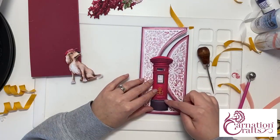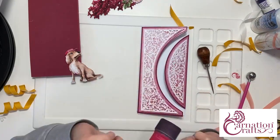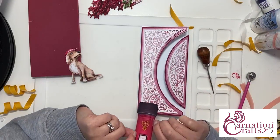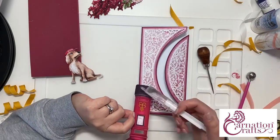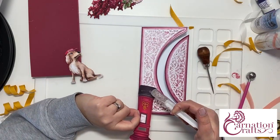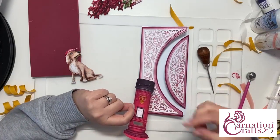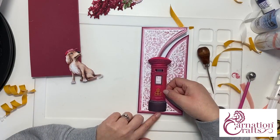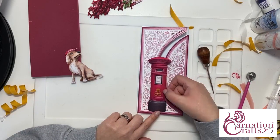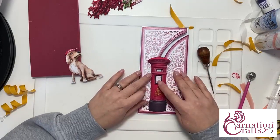We can see we just want to stick the edge of our post box down. So I'm going to keep my fingers in place and just eyeball where I need to put my Pinflair glue. Along the base is fine, and just up to that corner there. So a little bit of lift, a little bit of height using that three-dimensional glue. And we're going to align our pillar box at the bottom of our card there as well.